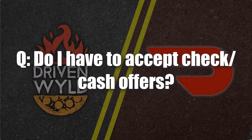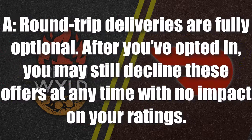Do I have to accept cash or check offers? Round trip deliveries are fully optional. After you've opted in, you may still decline these offers at any time with no impact on your ratings. This is actually very similar to how cash on delivery started out. Very typical DoorDash pilot talk. That said, a lot of people still report that they've had impacts on their ratings regardless of what they say. Just be careful and make sure you're always eyeballing your ratings.